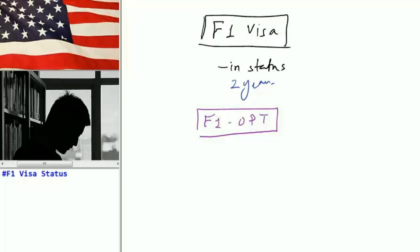This is also called the EAD document, the employment authorization document. Once this EAD is approved for you, you can start working outside of your university, for employers. The application has to be made 90 days prior to your course ending date, and then you can do that.